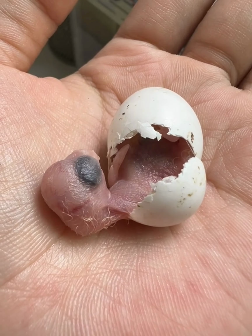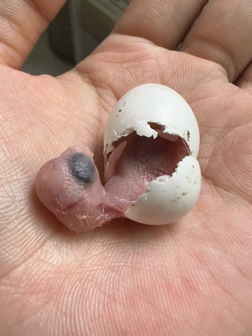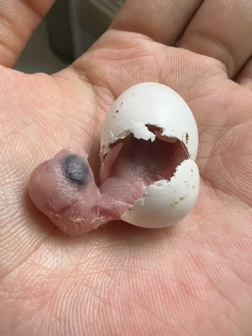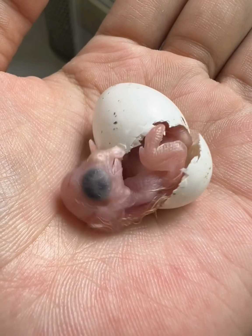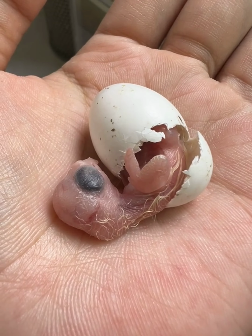From a quiet little egg sitting in the palm of a hand, to a fragile hatchling emerging from its broken shell, we have just witnessed one of nature's most fascinating transformations. It is a reminder that sometimes the most extraordinary stories begin in the smallest places. A silent shell can hold an entire world of life.